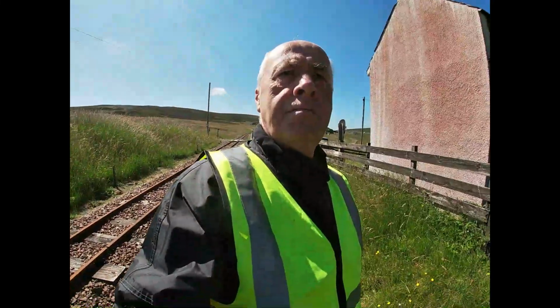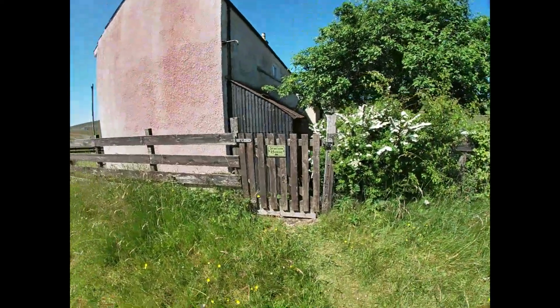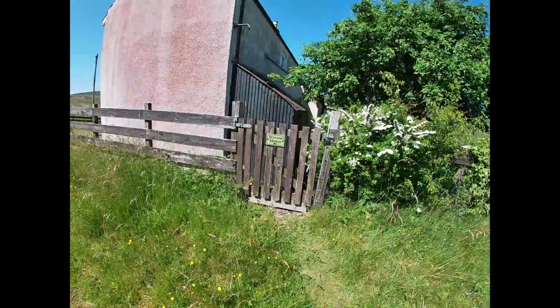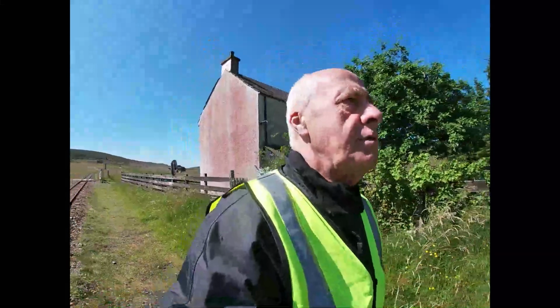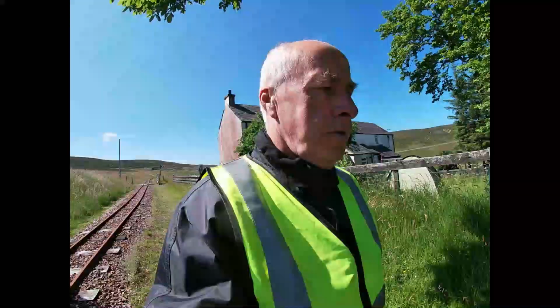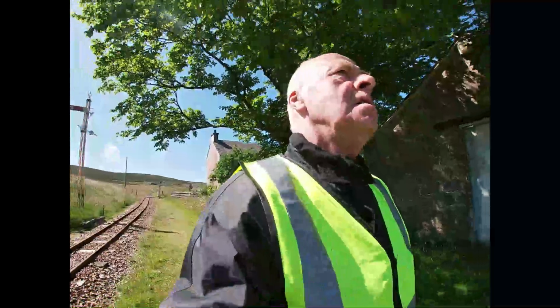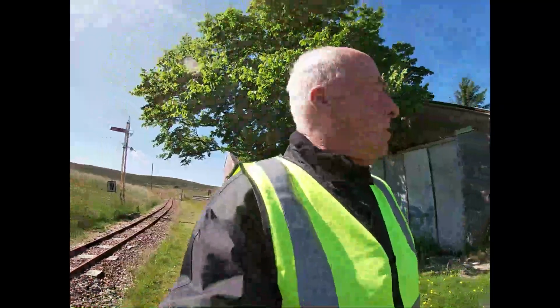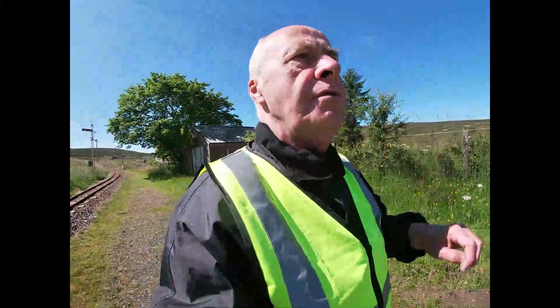Here we are at Leadhills railway station. This is what was the station house. This is where the narrow gauge railway runs. It's usually open at weekends. I'm not sure about the weekday times, whether there's any call for it, but maybe because we're still coming out of COVID, they're not up and running yet.